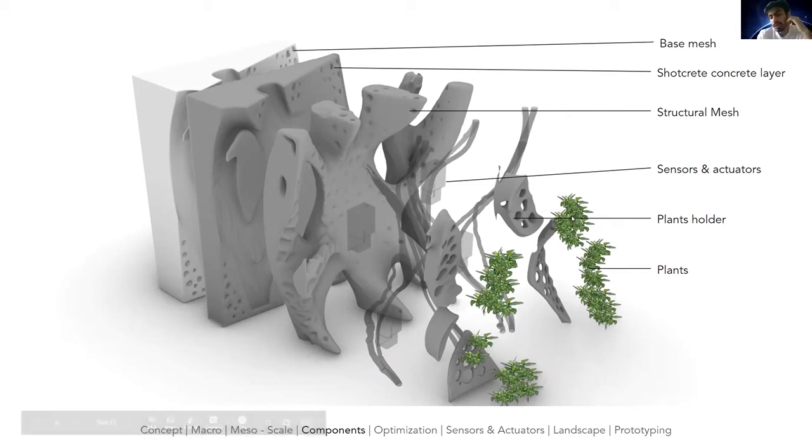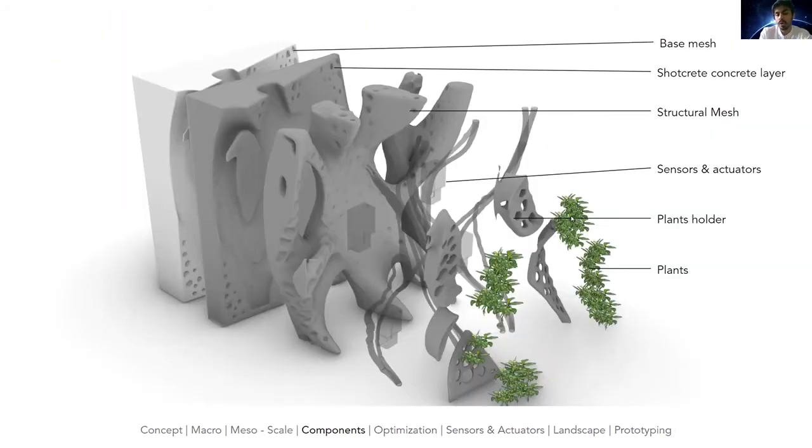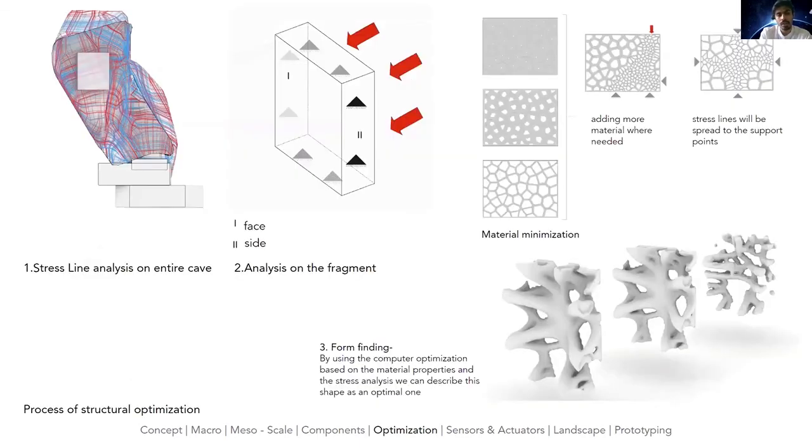We also looked into which plants we could use, from the research of other researchers. So this is an overall summary of what the fragment is about, but let's try to understand how we reached this. So we did a stress analysis on the entire cave, picked up a part, and studied it. Based on the stress lines, it tells us where we actually need the material to be, and we can remove the material which is not needed at other places.